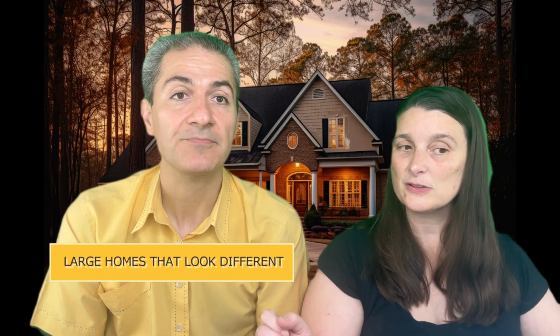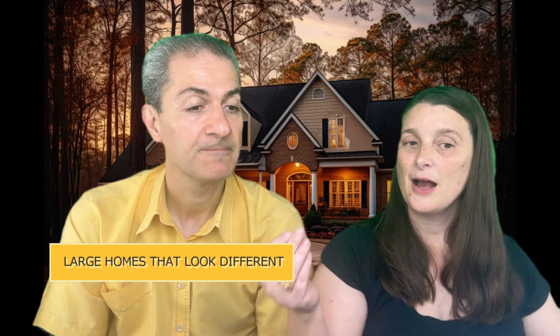The home exteriors are a mix of brick veneer, tons of brick veneer, but also some vinyl siding, and no house is alike. It's definitely not a cookie-cutter community. It's a little more visually appealing, visually stunning, because the homes are different. So that's what makes it interesting.